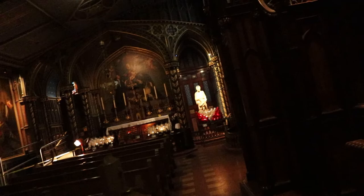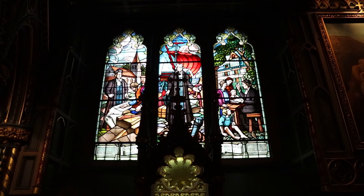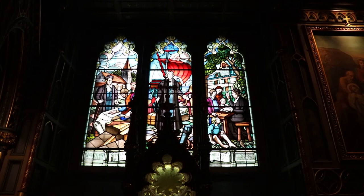The next window depicts the arrival of the Sulpicians in 1657. Here we are, 17 years after the original idea of Jean-Jacques Olier and La Société des Messieurs et Dames de Montréal. It doesn't go very well from the economic point of view. And actually, the Société des Habitants is bankrupt.